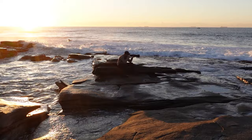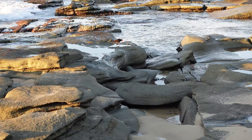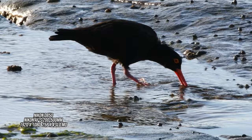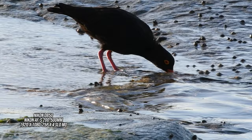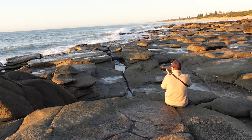It wasn't too long before these sooty oystercatchers flew in and started to feed off the rocks. Sooty oystercatchers are endemic to Australia, common around the Tasmanian coastline and Bass Strait Islands. However, the birds are declared rare in South Australia and Queensland, near threatened in Victoria and endangered in New South Wales.